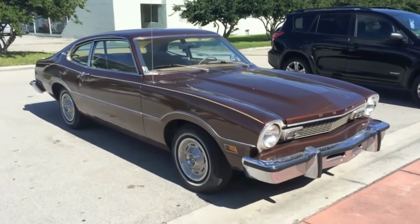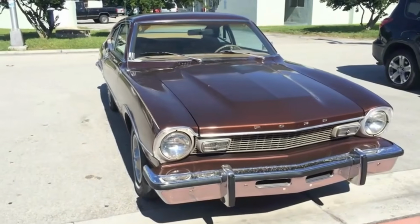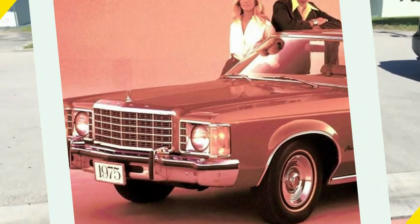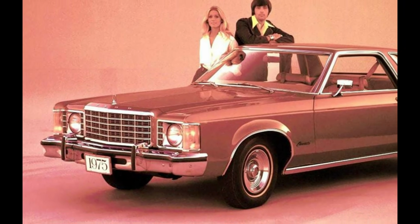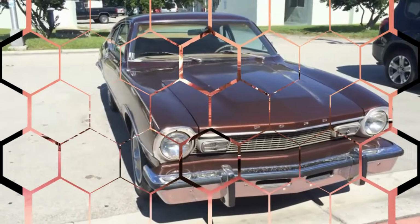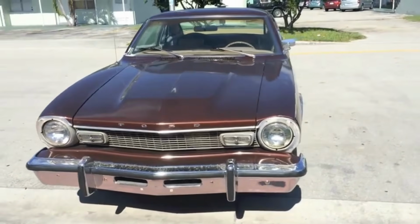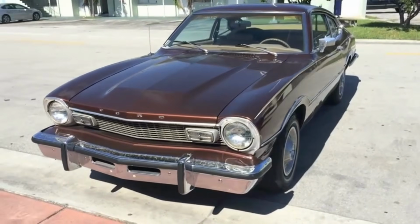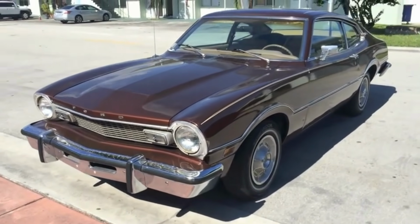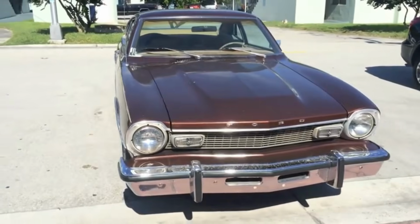Maverick production continued for 1975 with the release of its intended replacement, the Granada, as a more European-style luxury compact. The Granada and Maverick shared the same basic chassis. The Maverick received minor trim changes for 1975 that included new grilles and the replacement of nameplates on the hood and trunk lid with Ford nameplates in block letters.